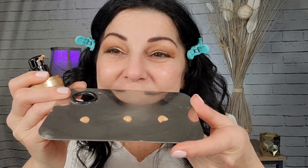Okay, so now I want to show you, you can alter any foundation. Today I'm going to demonstrate with Born This Way Too Faced, and as you can see, it's super dark, and it's a more dry formula. So I'm going to show you 3 different ways, you guys, that you can alter this foundation. So I'm going to put 1, 2, 3 different dots on here. And I'm going to show you the difference these color correctors can make.